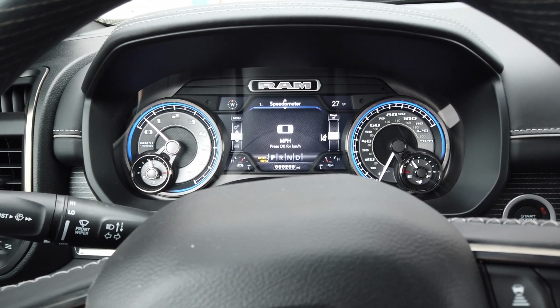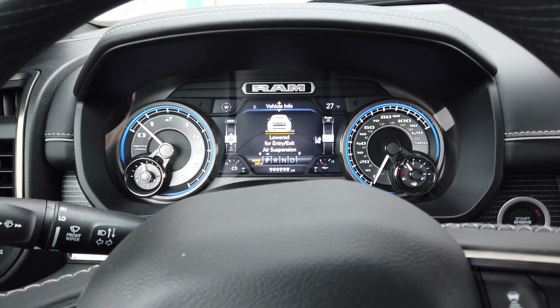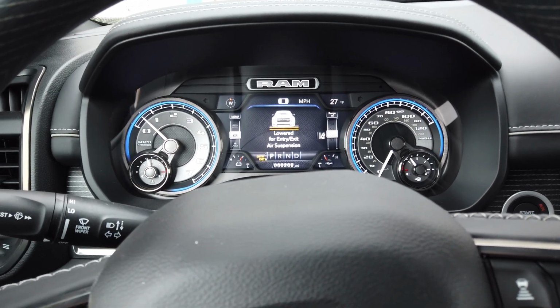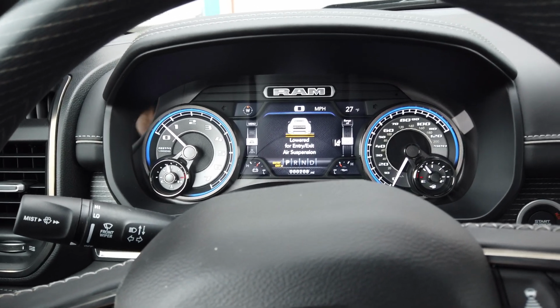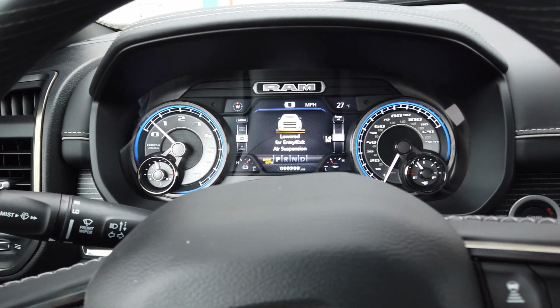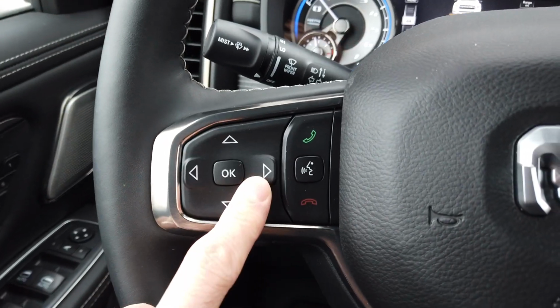Because of the air ride, like I mentioned, right now it's at lowered entry exit level, so we're in that low spot because I hit that button on the keypad, right? What's cool about that is as you're driving down the road, it automatically goes to the appropriate ride height that's needed. So to control that, I was pushing these buttons here.